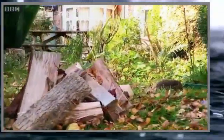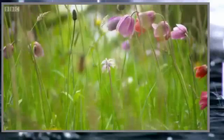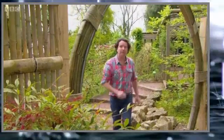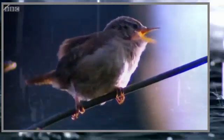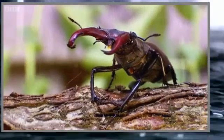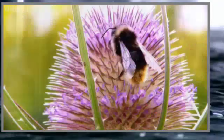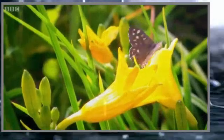In our manic desire for ever increasingly low maintenance plots, we've chopped down trees, we've dug up borders and we've decked over lawns, when in fact, we should be viewing our gardens as the biggest nature reserves we have in the country. On my revival, I'm finding out how simple wildlife gardening can be.